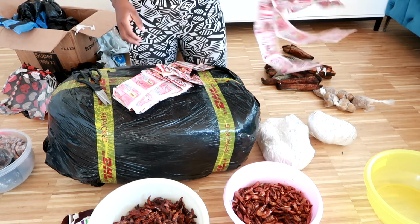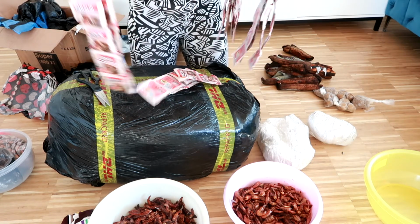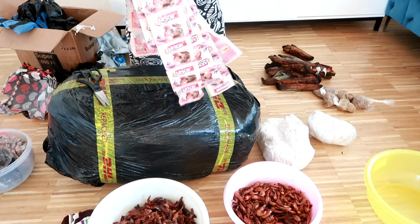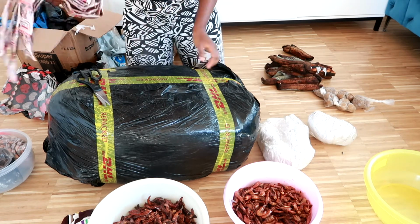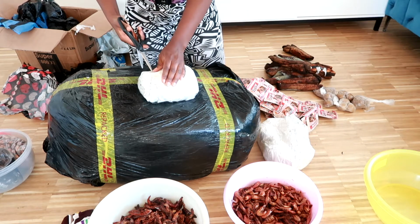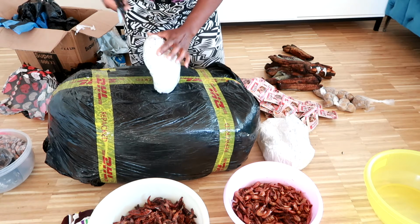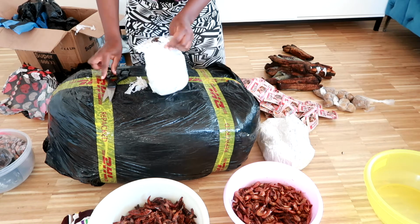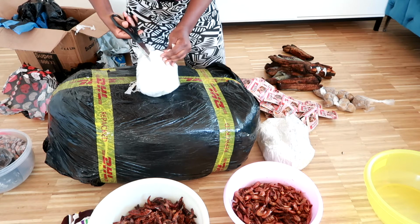So this is pepper soup spices. I told them to buy me this one, but it's so spicy. God, I miss Nigerian food. I just wanted to have a taste of it. I really miss this food. So let me see what else is here.